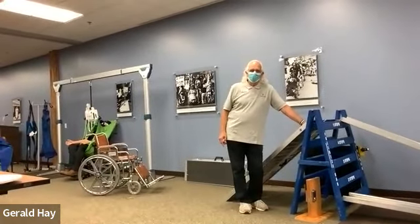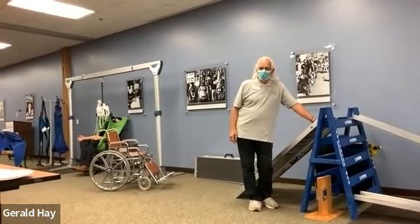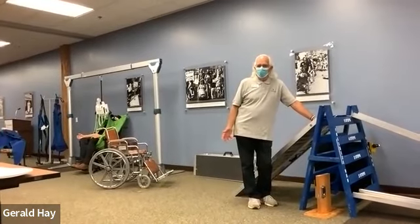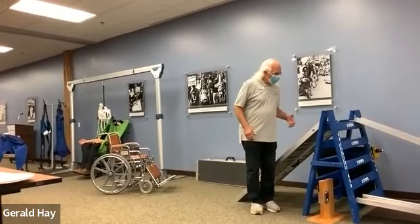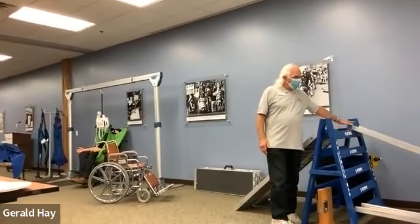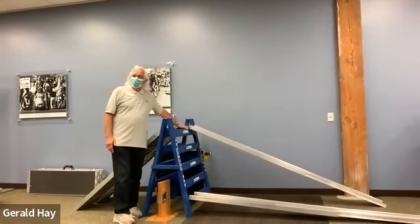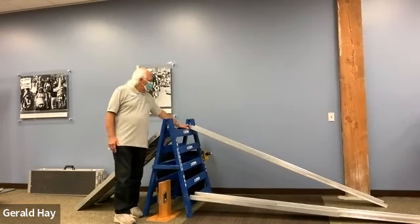Okay, this is the display stand that we have that simulates 5 steps, going up the 5 steps to be able to get into a house, which is a pretty common number of steps that you see. What you have on this side is an 8-foot track ramp. It is set up as if it's going up 5 steps. It's really steep, quite frankly. It'd be extremely dangerous, if not totally impossible, to get a wheelchair up there.